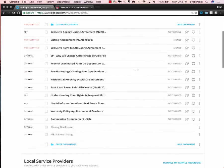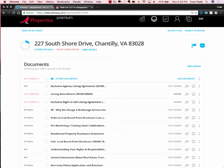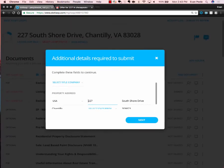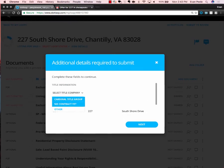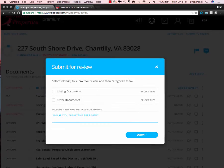Now with dotloop, I used this transaction to do all of that stuff already. All of my paperwork that's filled out and signed is already in here. So all that I need to do is go to the top right of the page and click Submit to Review. The system will ask me some basic information. So I never entered the state, and the title company we are using, or we don't have a contract yet. So that looks good. We'll click Next.